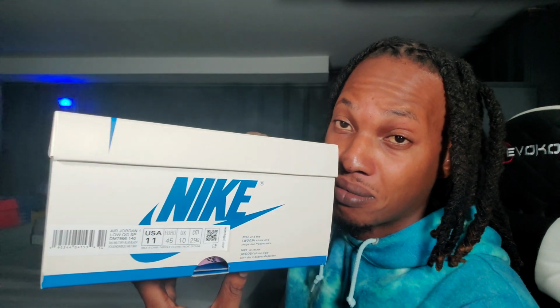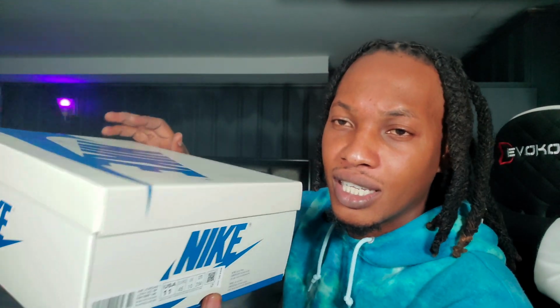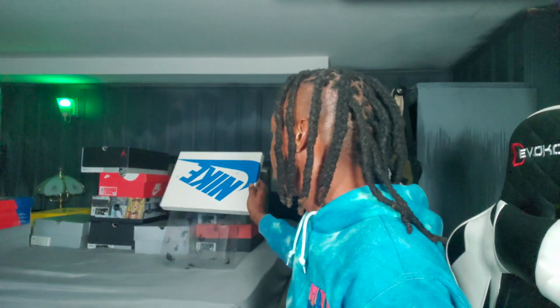If you're into sneakers, you must know what this is by now. And sorry for the camera. I don't know why it's flipped all over the place, but that's the angle you're gonna get, so live with it. This is what it is. Bro, pressure.